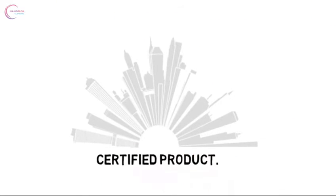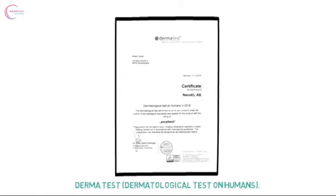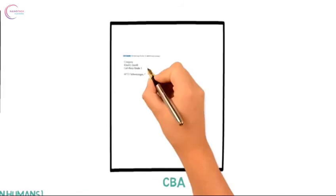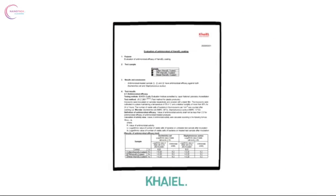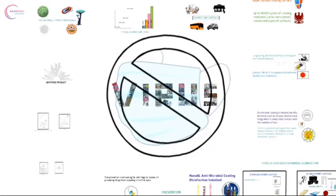It is a completely certified product by dermatological test on humans, by CBA, by KIEL, by Eurovir, which makes it completely reliable in the war against COVID-19.